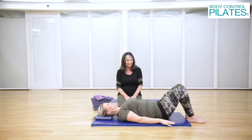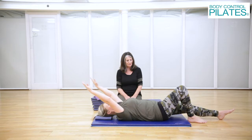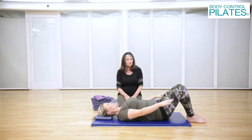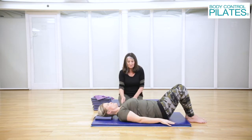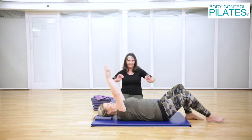Lovely. And again, breathe in, and as you slide away. Good. And breathing in, and out to come back. We could also do it so that as you breathe in, your arms come up to shoulder height. Let's try that version as well. So as you breathe in, bring your arms up, and then as you breathe out, lengthen away.